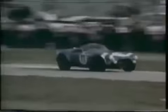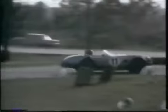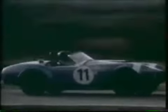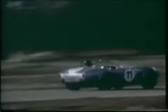The sun's slipping lower as the long day's journey turns toward nightfall and the dangerous final hours of the race. Shelby's Cobras are still running soundly. The Gurney Johnson car is now 4th overall, 1st Grand Touring. Lights are on now as night settles quickly and lap time slows somewhat.